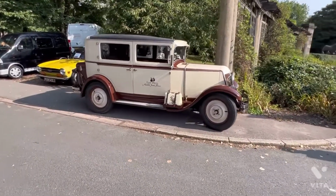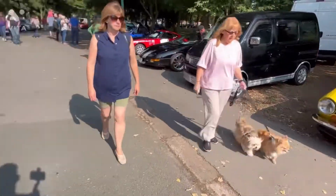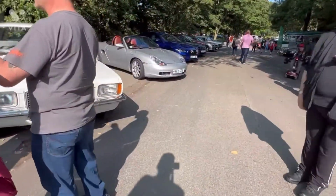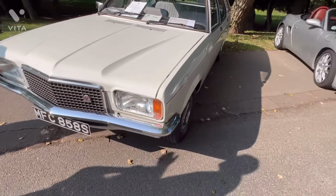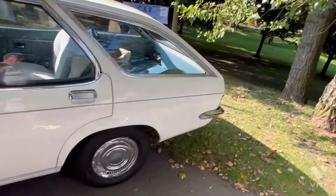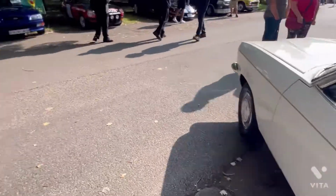Let's have a look up here, folks, see what we can find. There's an old bus, isn't it? Well, it's not a bus, you know what I mean. Get on this side first. That's nice, isn't it? Yeah. Vauxhall. Vauxhall VX. All American styling on that one, I think.